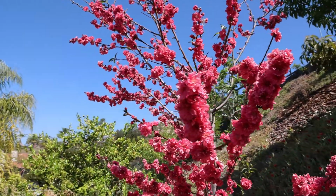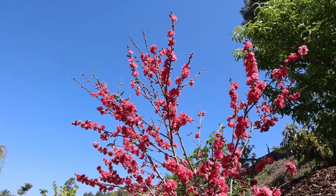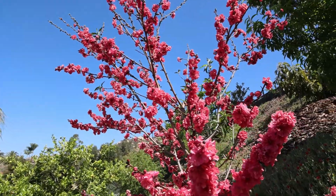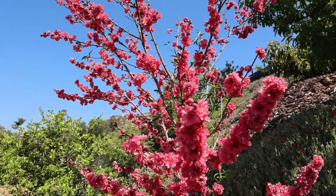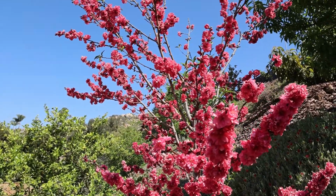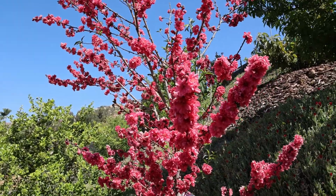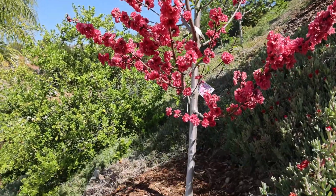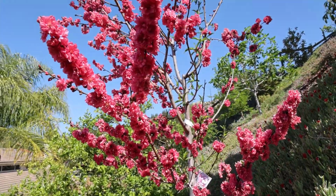It's not fully bloomed. It's got a little bit more to go. But I think it's worth a shot. It's the weekend and I have a few minutes to make a quick video. This is 2 years old. It's a pandemic tree. So it was a tiny little stick, and with a little love, it's looking pretty good.